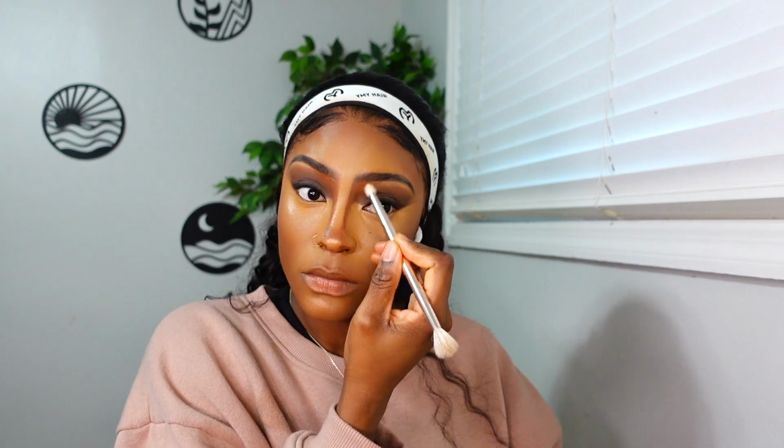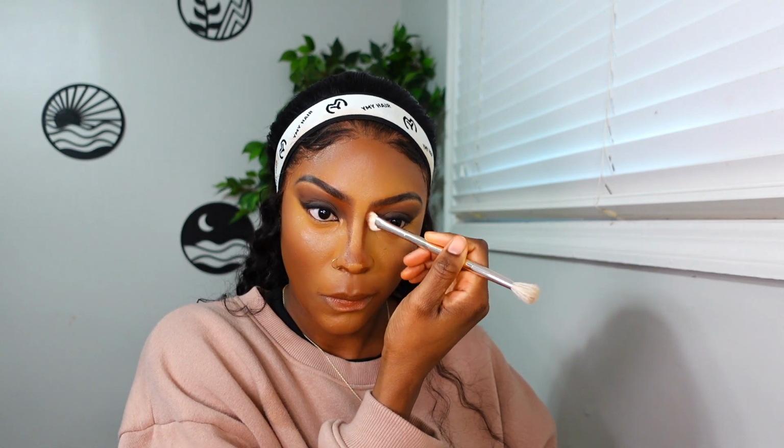I also decided to put a little bit of cream bronzer on my top lip just because it was looking way too highlighted. So yeah, I'm going back in to blend out the under eye area, and I'm going to blend out my cream bronzer on my nose, to contour my nose. And then back in with my sponge to blend out any harsh lines and make sure everything is looking as seamless as possible.